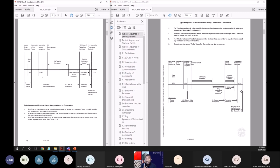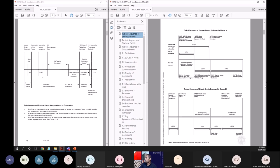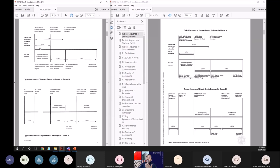Yeah. So after the performance certificate has been issued, that means work has been done, taking over certificate issued, defects have been done, then you issue the performance certificate. As soon as you issue the performance certificate, there's no need to keep the performance security because the contractor has fulfilled his obligations. So within 21 days, the employer can issue the performance security back to the contractor. That is the same, no changes. When you come to the payments also, there's no changes.